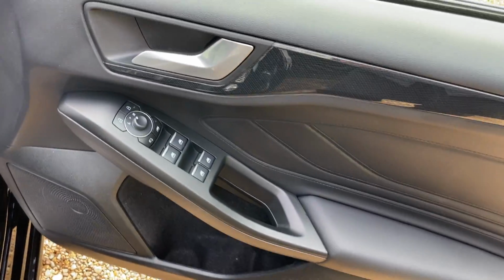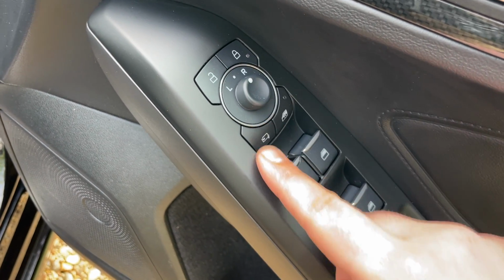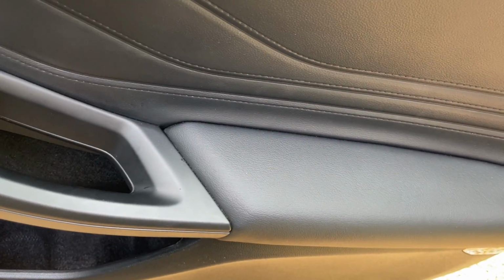Right, so on to the driver's door card now. So we have interior locking followed by electric mirror adjustment, folding mirrors and rear window locking, and all four window controls, leading into a soft touch armrest and leather door card.